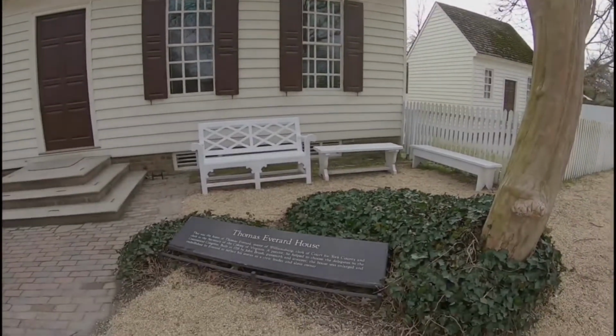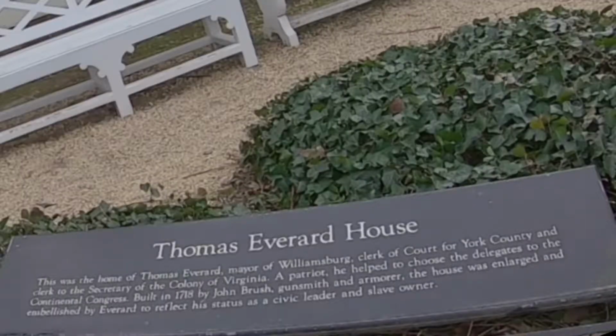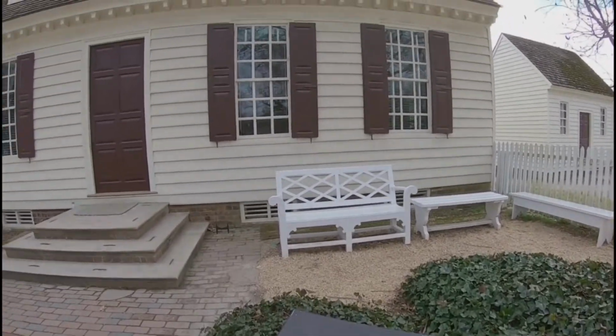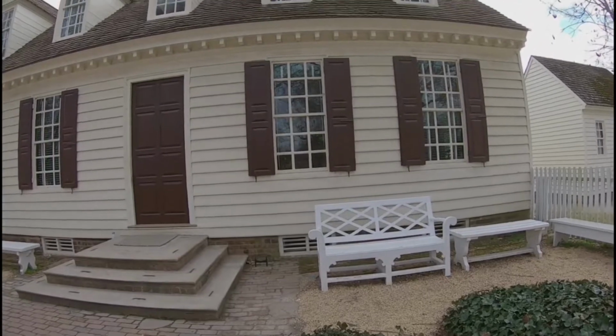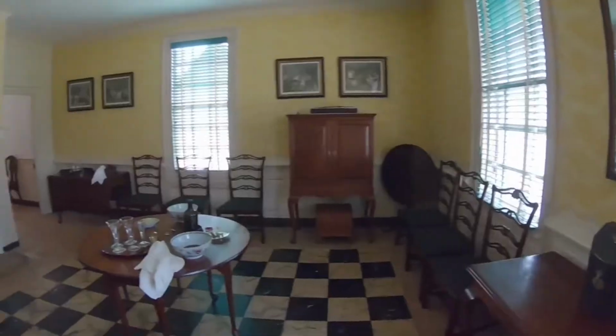The Everard property is home of 3 of the original buildings at Colonial Williamsburg. The house, kitchen, and smokehouse are all original. In total, there are 88 original buildings in Colonial Williamsburg. I will tell you as much history as I can as we walk through the house.